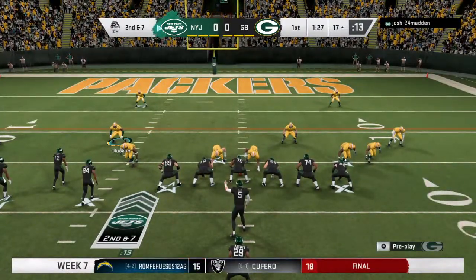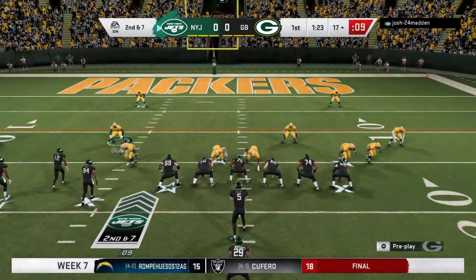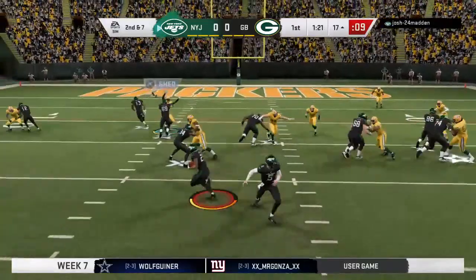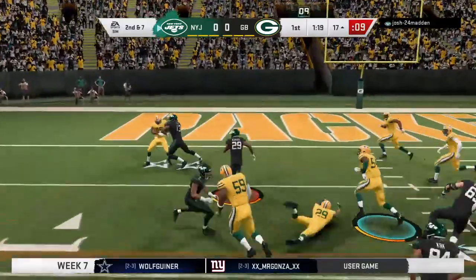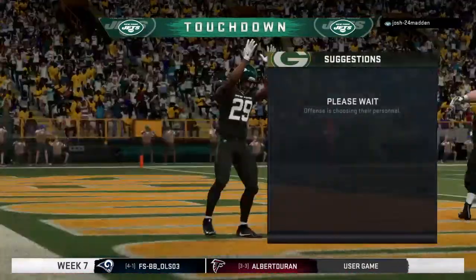Watch the twitch. Alert. Check 25. Watch out. And he'll give it here to his running back. And he's going to take it in for a Jets touchdown.